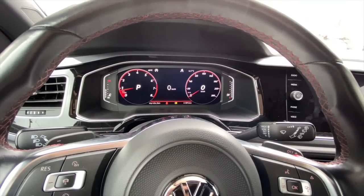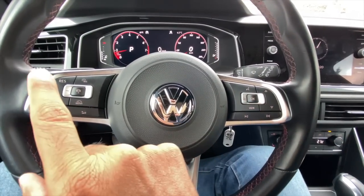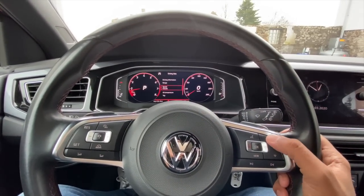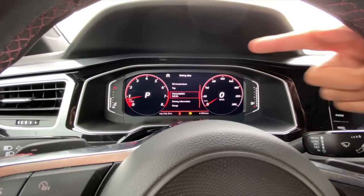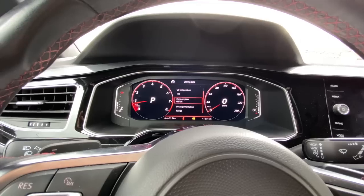The cluster looks super duper awesome on this vehicle, and similar buttons which you see on the Polo. This is the switch for the cruise control, which you're not going to use on the Nürburgring for sure. And this car is only driven on the Nürburgring, and you can browse through a lot of information right there, from range, driving information, trip consumption, oil temperature, and whatnot. So beautiful screen. It is a digital display, which looks really legit and nice.